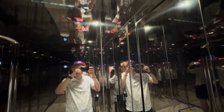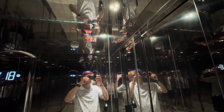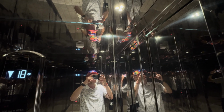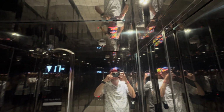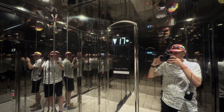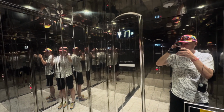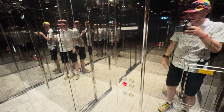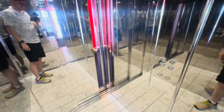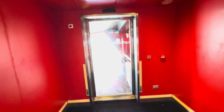You can kind of see it moving through the door crack. And here we go. And the music is just blaring in here, but you can see the elevator moving. 17 is literally just a few steps down from 18, so now it's getting quiet again. I believe it's a Kone.